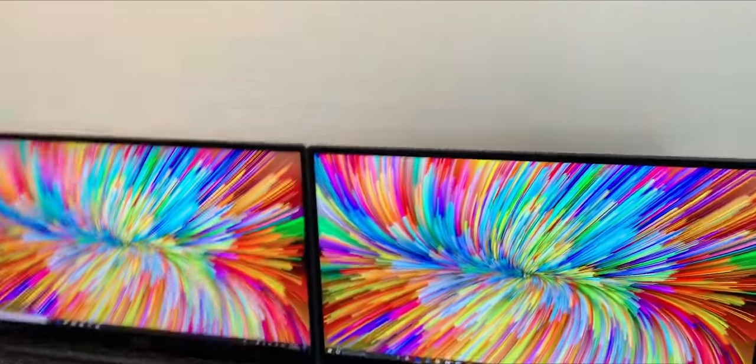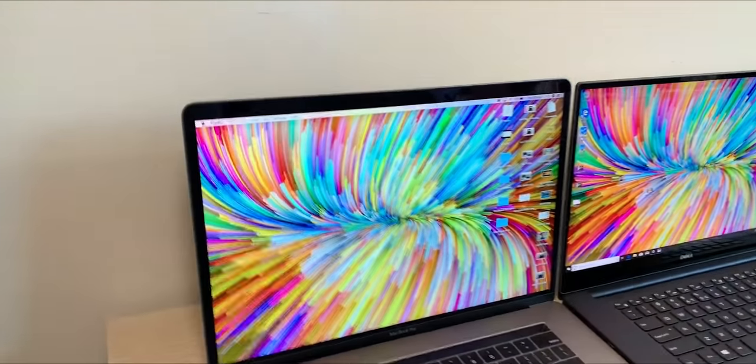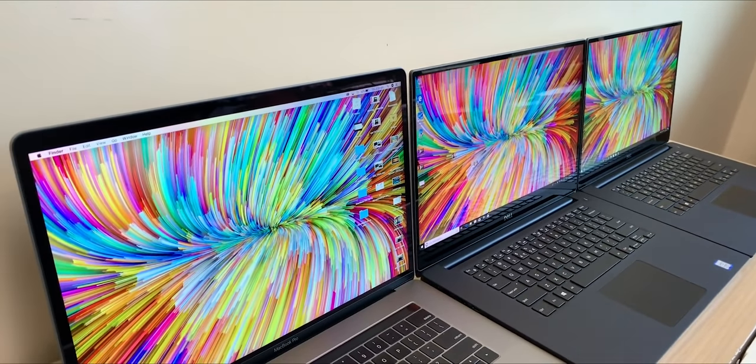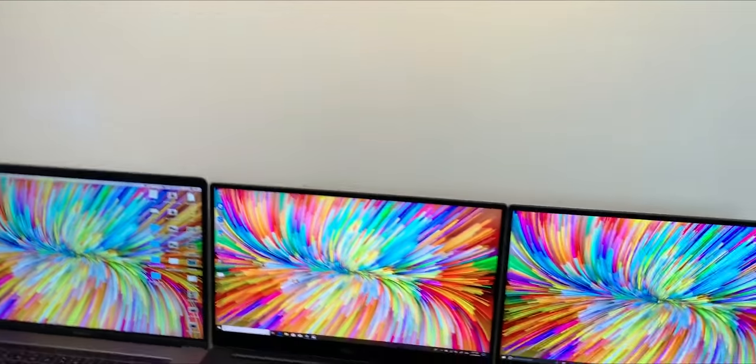And some people just want 16:9, whether it's a game thing or whether it's just viewing content without black bars, or maybe just having a smaller footprint. Some people want 16:9, and the only way you're going to get that is with the old XPS 15.